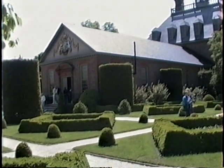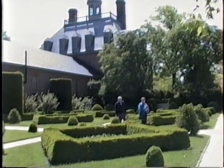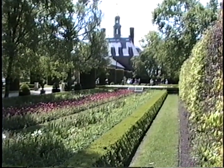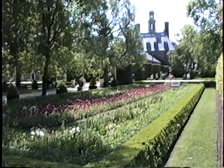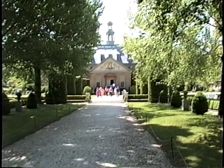And a shot here of people coming out of the governor's palace. At the end of the garden here, we apparently could just sit down in a quiet place to rest. Diane's in there changing the film on the camera. Long distance shot from the end of the garden here of the governor's palace.